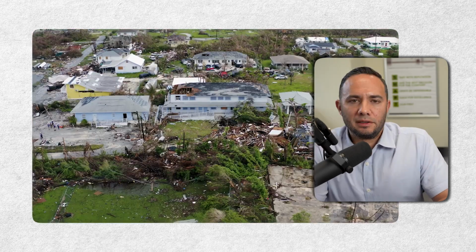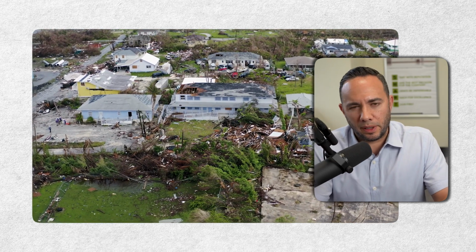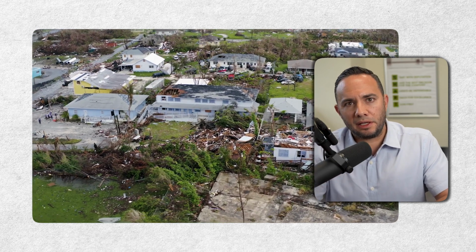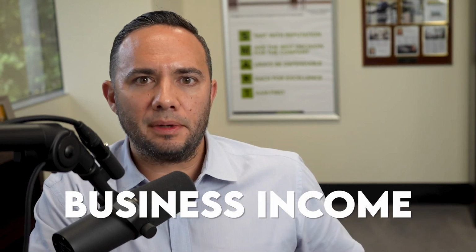Now, business income will kick in in the event of a covered loss. So there first has to be a peril. Let's say in this case it's a hurricane and there's wind. You sustain wind damage to the property. Now you can't operate out of that location as a business. The peril was the wind, so you have coverage for that. Now the business income would kick in and replace the losses that you have sustained because you cannot operate.